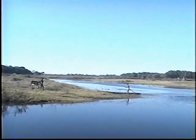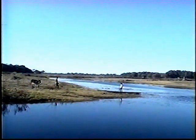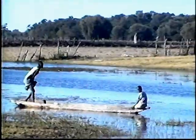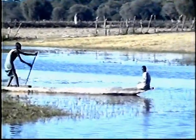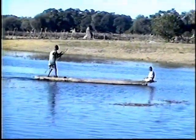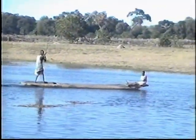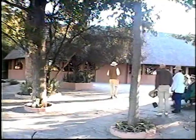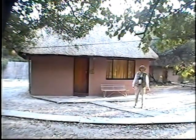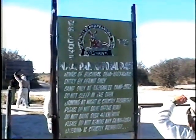That's our first dugout canoe. There the two young men go. And this is the outer wall of our hotel complex, the Island Safari. Our house, number 9. Going into the Naipan National Park, to our campsite.